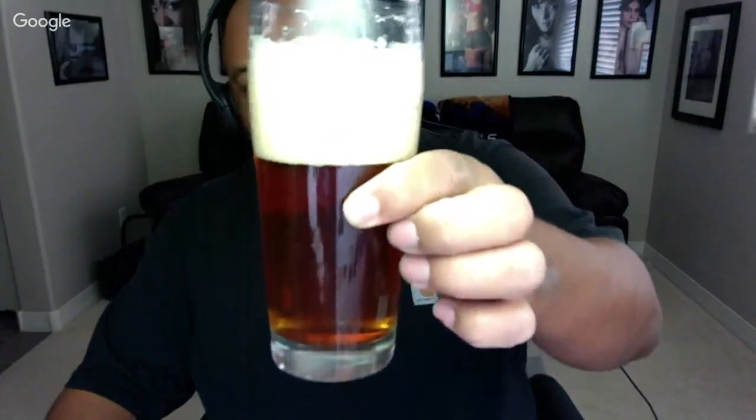I don't remember ever seeing floaties in a Kona. So I'm trying to look at April. Oh, okay. It's 8 months old. Yeah, that might have something to do with it. But it's all beer, so it's all good, you know. Still smells decent.